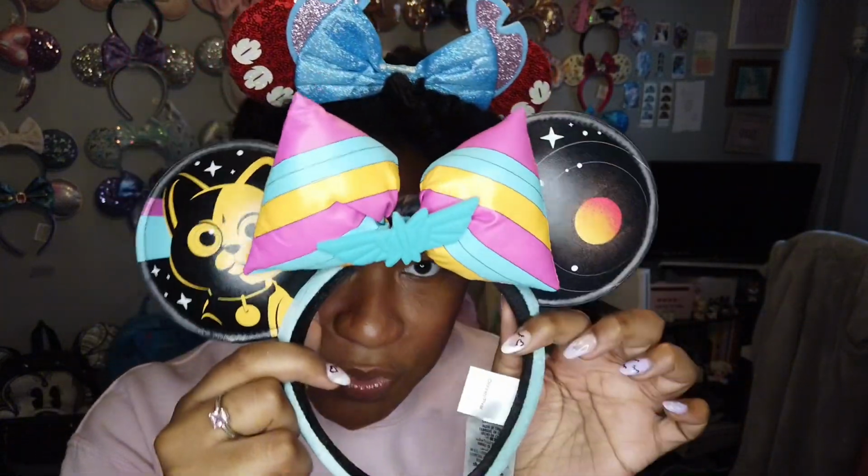There's dust flying everywhere now because of this bow. I will wear these eventually to Hollywood Studios. I might actually wear them for my upcoming trip just to get a picture with them, and then we'll figure out what else to do with them. But I'm so obsessed with these ears.